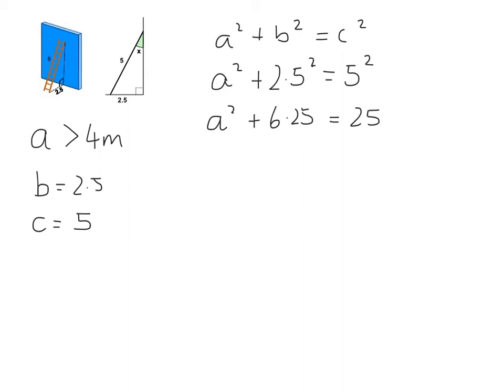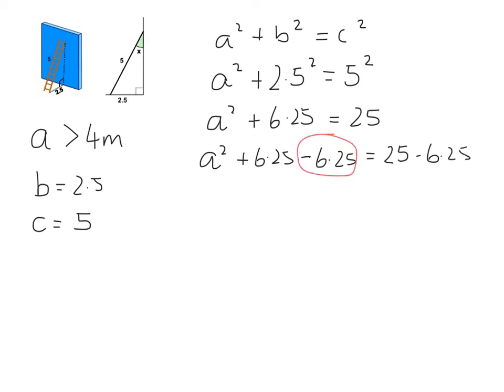So now we need to get this pesky 6.25 on the other side. So we need to look at how it's attached to the A squared, because we want that all on its own so we can solve for A. Well, if you have a look, in between there's a plus sign. So we need to do the opposite to get rid of it. So if we go A squared plus 6.25, the opposite of plus is minus. So we're going to go minus 6.25. But just like a set of scales, whatever we do on one side, we have to do on the other. So we're going to go 25 minus 6.25 on that side too. So what we've ended up with is minus 6.25 on that side and minus 6.25 on that side. So the balance is there. We have an equal equation. It's equal on both sides.